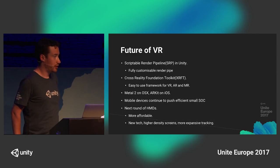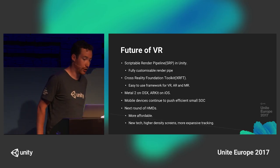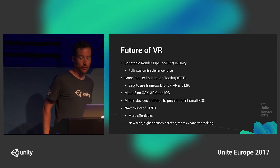Metal 2 is coming out on OS X, so Apple's finally getting in the VR game. Support's going to be great. If you've got a laptop, you have to buy a giant GPU. But if you're getting one of the new shiny iMacs, then you can just run it straight off the bat.